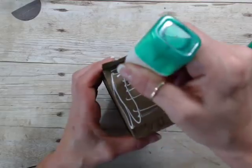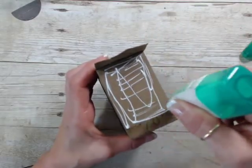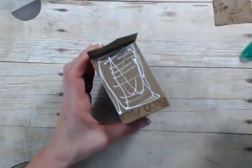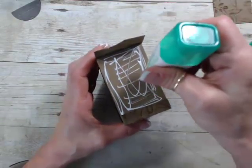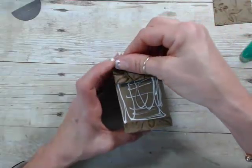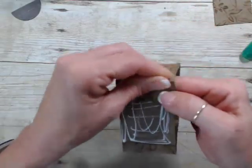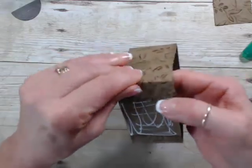I'm just laughing here by myself. I think I embossed the wrong one. Let's see. No, I embossed the right one. Okay, that tool is ready, it stinks. Woo!